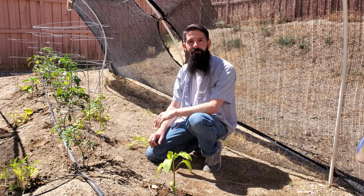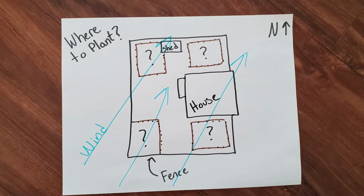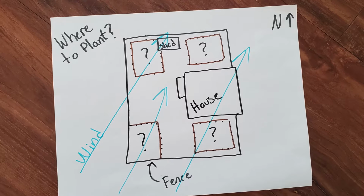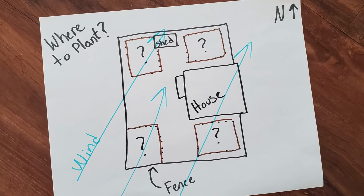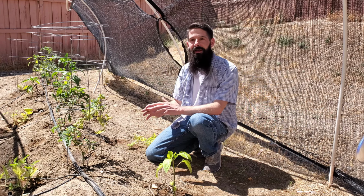The first strategy I want to share with you is actually pre-planning before you've even got your garden started. You need to consider where you're going to plant your garden in your yard. You need to consider where you have your home, where you have fences or structures, sheds, other buildings that may help protect your garden when it gets windy. This can save you a lot of headache just having your garden in the right location.